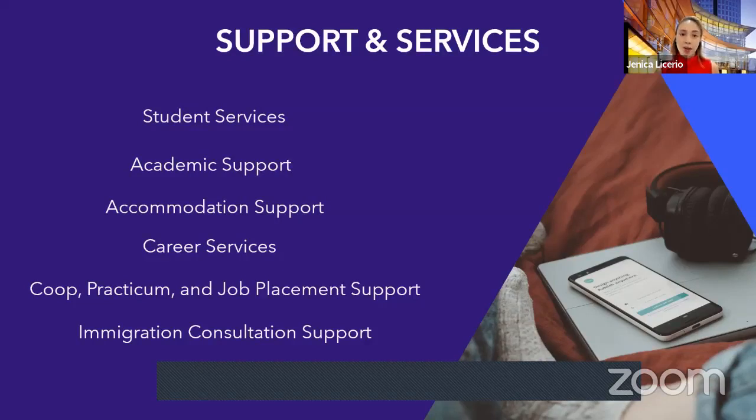The good thing about our co-ops is that you don't have to look for your own. For example, in a public institution, you'll have to look for your own co-op employer and have them sign up as your co-op employer. With us, you don't need to do that because we have job placement for our co-ops. We have a lot of employer partners where our students get placed for their co-op.